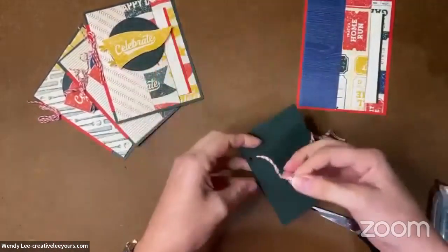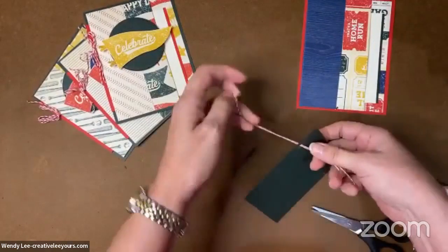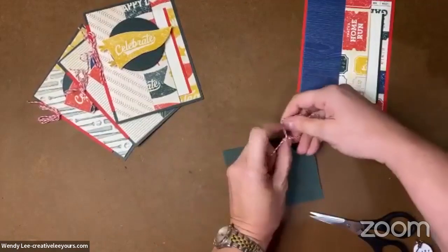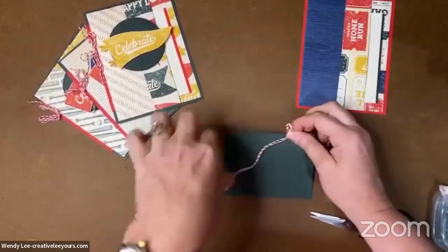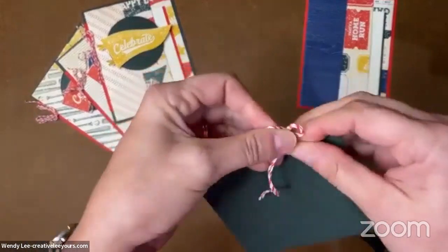So I'm just going to string both pieces together through this hole. So another good thing about this punch is that it's a nice big hole for you to string your ribbons through. And I'm just going to tie this on. Yeah, it looks about even. Make my 2 loops. You know, I like to tie it like that.